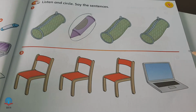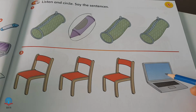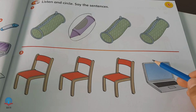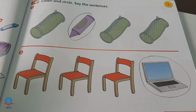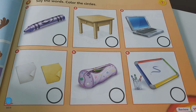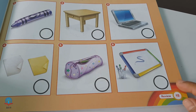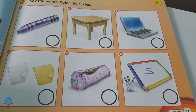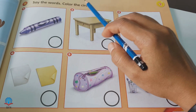And now, number two, take a look at this picture, this one that I point at. This is my computer. This is my computer. Come on. This is my computer. Good. Okay, for the second activity, please open page 15. Have you opened page 15? Good. Now, say the words, color the circles.